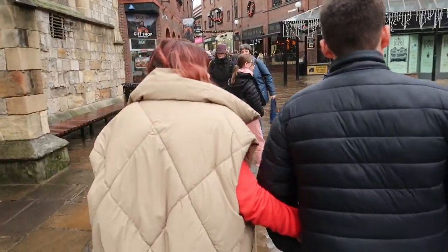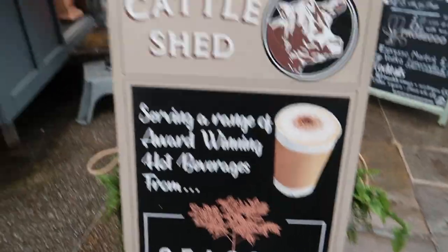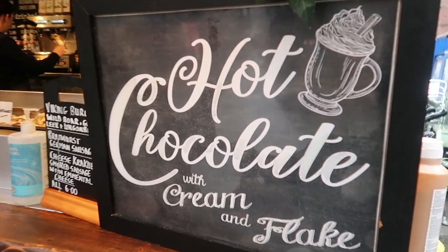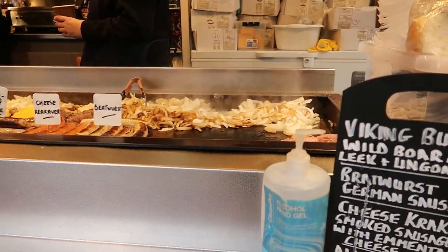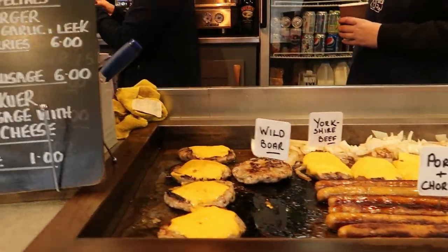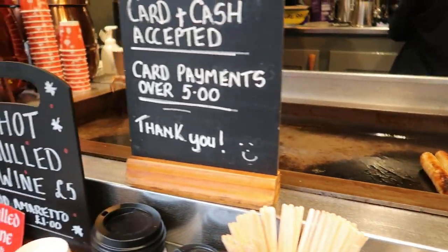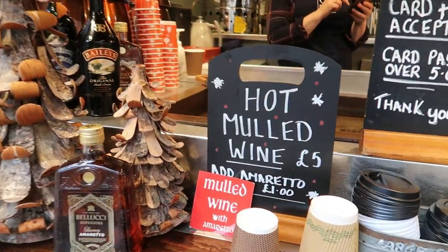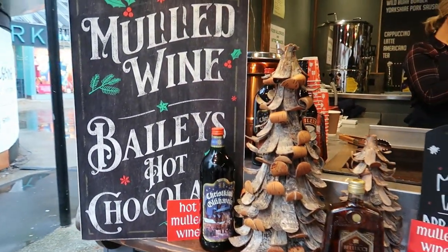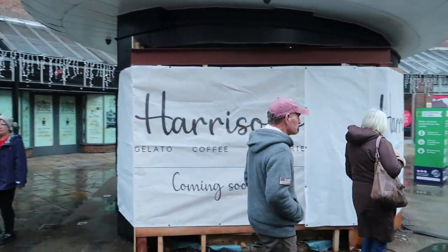There's Lucas and his grandma there. Lucas is looking after his grandma today. And then we've got a coffee place here, haven't we? Hot dogs. Thank you very much. Would you want a hot dog? Do mulled wine here, £5. Nice, lovely stall. Oh, that smells nice. It does. I'm ready for something to eat, me.